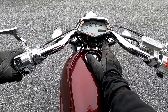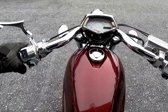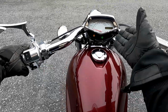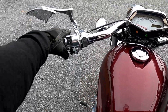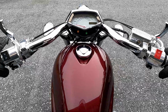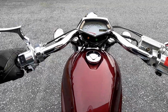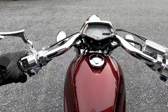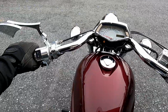Simple dashboard's got 2 trips, a clock, and an odometer, and that's about all you need. Speedometer, odometer, clock if you want it, but Honda, like I said, did a good job of keeping this very simple and custom looking, so there's nothing cluttering up this view up here. So as you can see, the low fuel light is on. That's where we're headed now, to the gas station. Well, let's go.